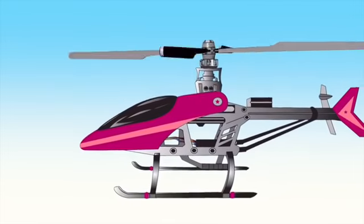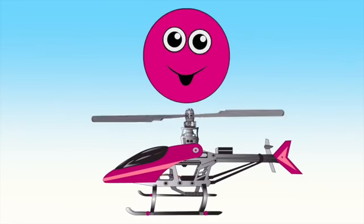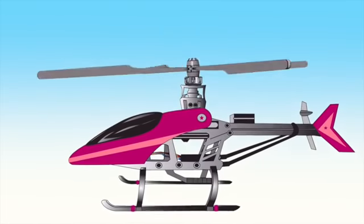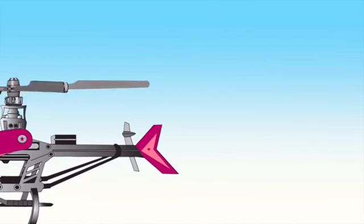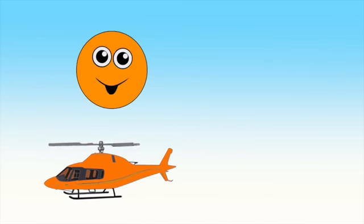Pink. A pink helicopter. One pink helicopter. One. We love surprise eggs. What's inside? An orange helicopter. Let's count orange helicopters.